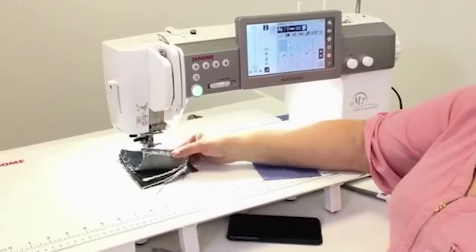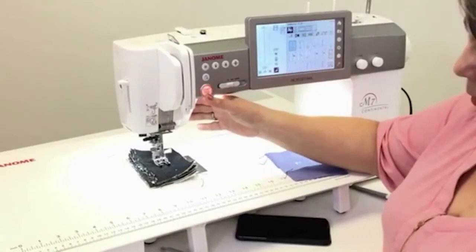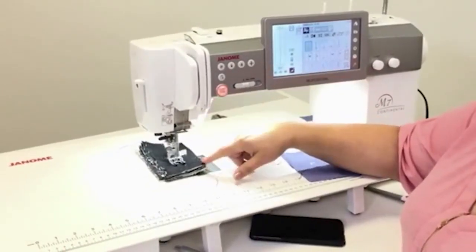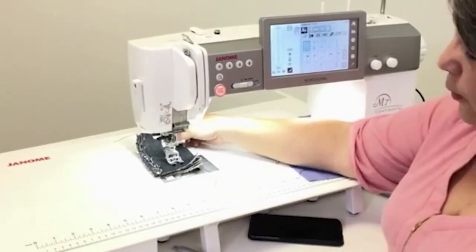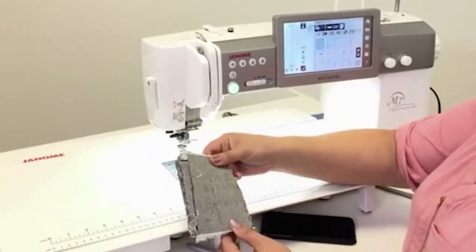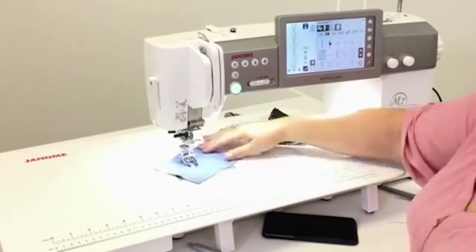So even with all of these layers of denim, the machine handles it beautifully. It goes through just like butter. So this is 12 layers of denim. You could see how thick that is, and just beautifully stitched top and bottom without a problem.